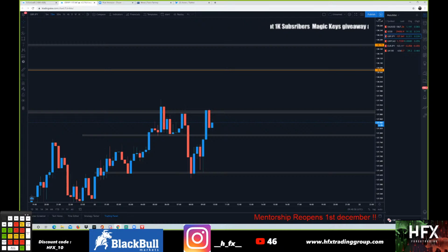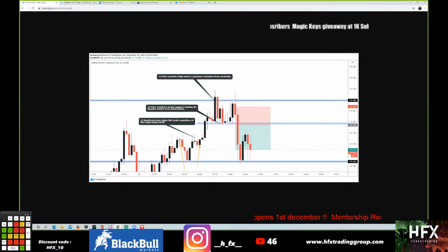Okay, let's check this chart out. Not sure what to make of that circled area, whether I should be marking that as a higher high. Okay, we'll take a look. Sharif, we'll take a look for you.